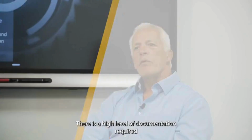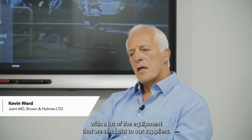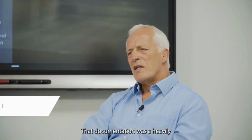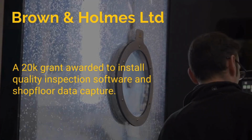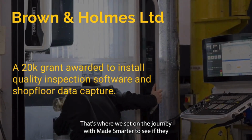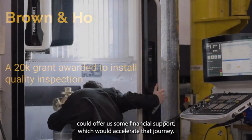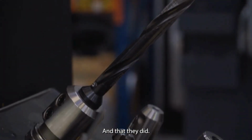There is a high level of documentation required with a lot of the equipment that we send out to our suppliers. That documentation was a heavily manual process which was taking a long time to do. That's where we set on a journey with Made Smarter to see if they could offer us some financial support which would accelerate that journey, and that they did.